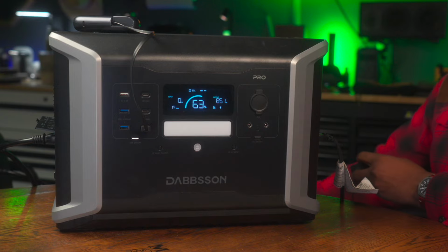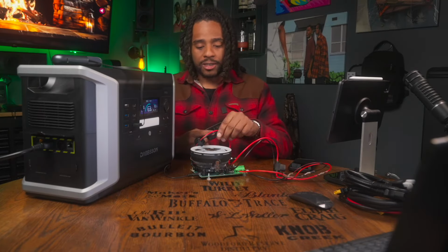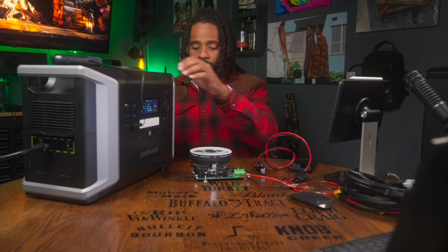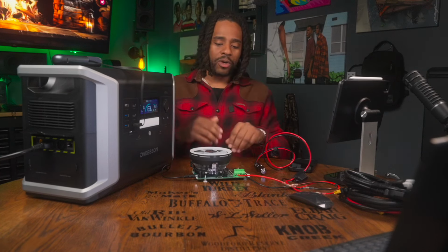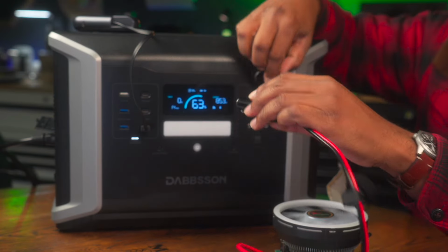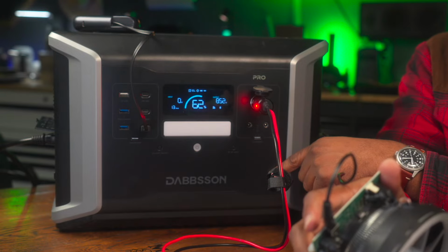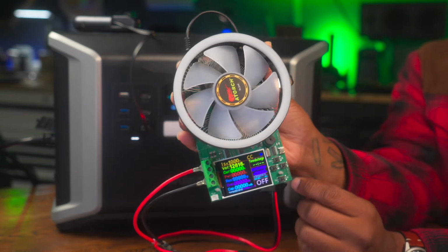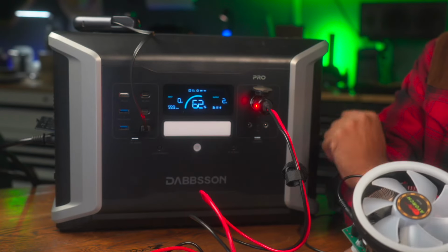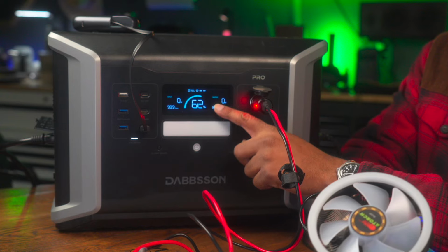What I do for this test is I have my little, this is called the DL24P. This thing basically forces whatever unit you have it plugged into. You plug it into the DC port, turn on the DC port here. All right, so the DC port is on now. I have this set up to draw 10 amps out of the DC port. This thing is rated to draw 10 amps. It's not drawing anything right now.